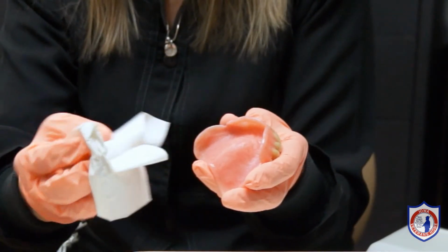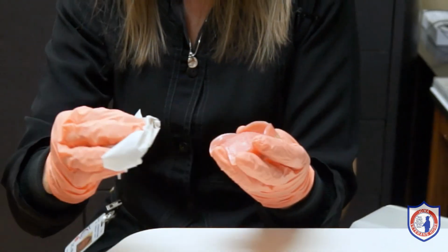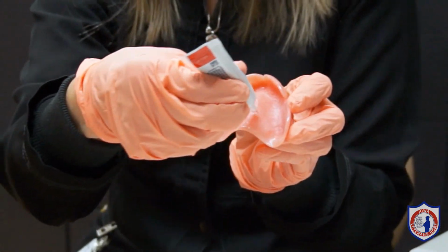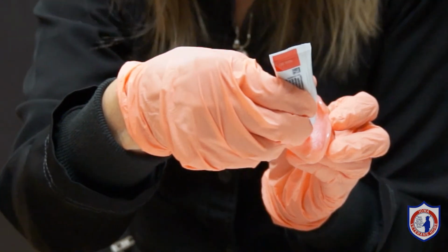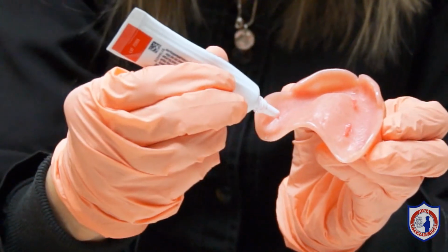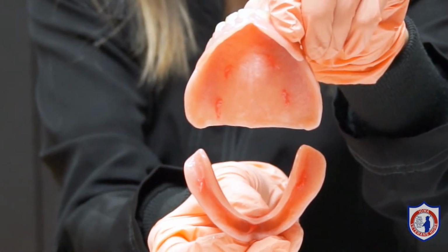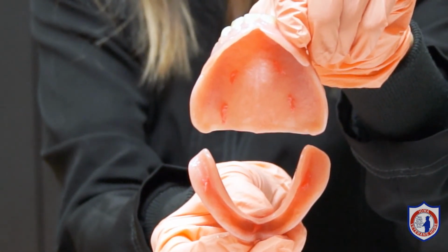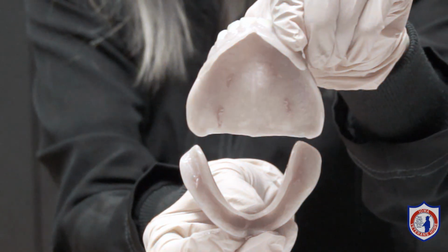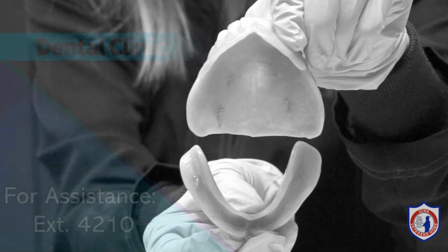Dentures should fit well and not be moving around in the resident's mouth. If needed, denture adhesive can be applied to the denture to fix the dentures in the resident's mouth. Just a small dot will provide adequate adhesive. Gently press the dentures to the gums. If dentures do not fit well, call the dental clinic for follow-up.